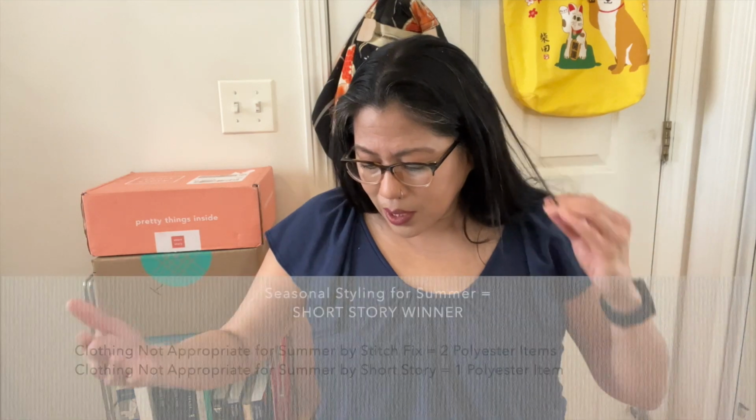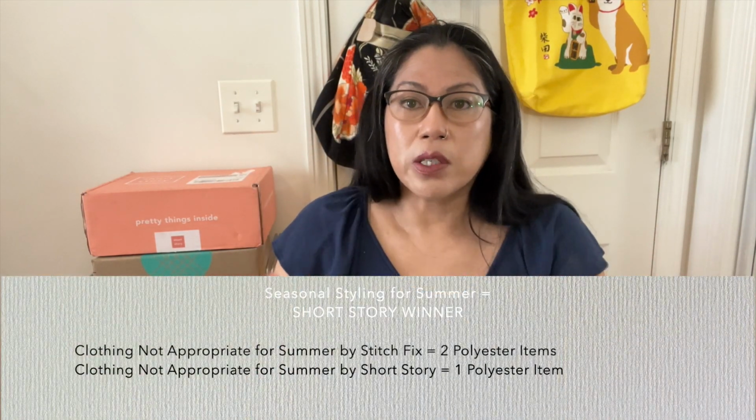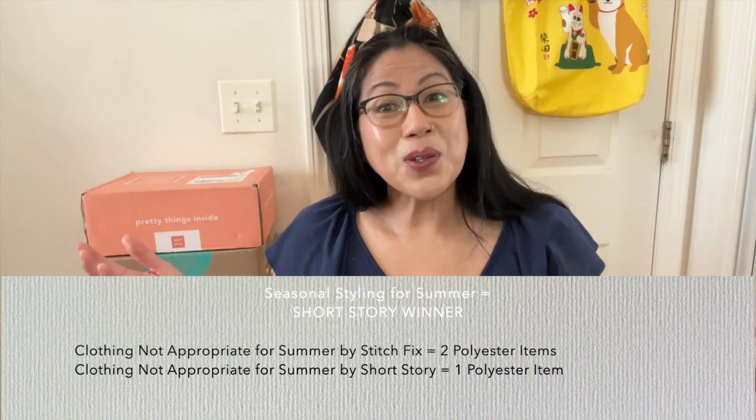hot. I felt hot because of the heat, but not like it's keeping the heat in, it's keeping my sweat in. It was really breathable, and it was comfortable to wear. Nothing's really comfortable, but it was fine. It was just the same as anything else. So, really, in terms of the seasonal styling and choosing materials that will keep you comfortable in summer, at least, Short Story was the winner for me.